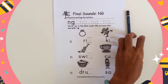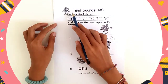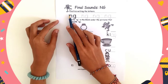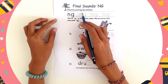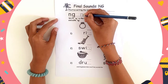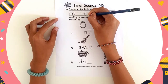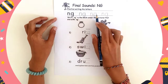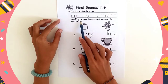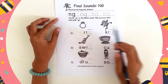Now let's do this worksheet. Don't forget to take one pencil. Final sounds ng. First, what you need to do is trace this letter sound ng. You just need to do it 3 times. 1, 2, 3. Okay? Next, write ng in the blank under the pictures that end with ng. Okay.